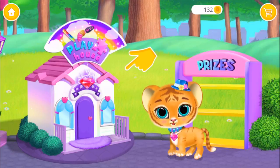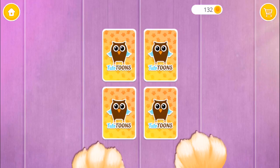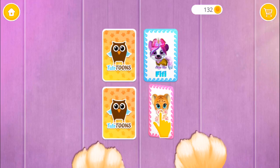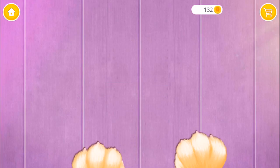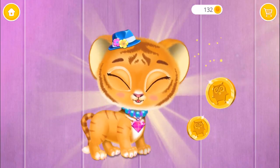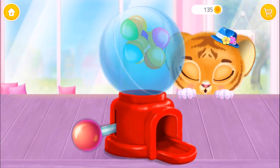Let's go inside. Playhouse. You have to find two magic cards. Yay! You did a great job. Get your prize.